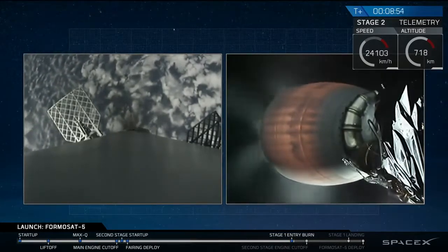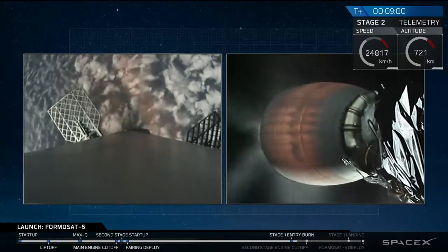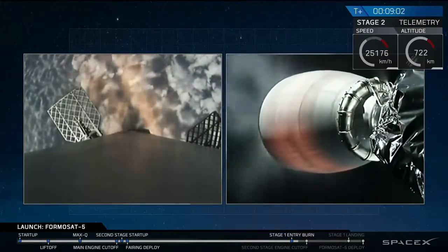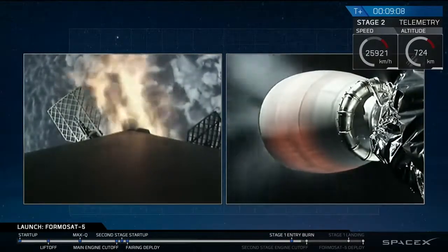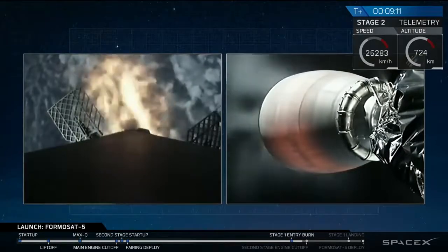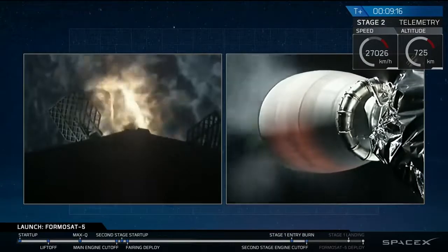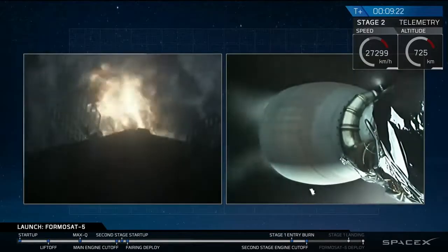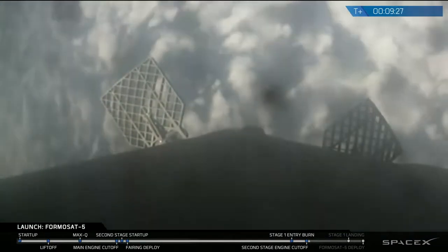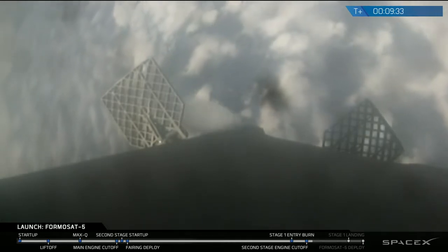Stage one entry burn has started. That entry burn has started on stage one. It's going to last 39 seconds. And we have second engine cutoff over on stage two. And the entry burn appears to have ended on stage one. Stage one, entry burn shut down.